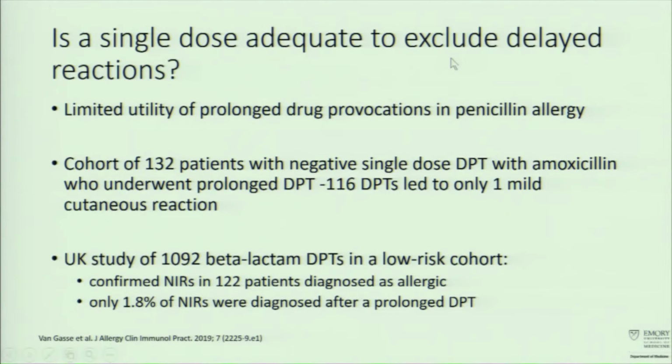Another question that has come up is whether the single dose of amoxicillin is sufficient to exclude delayed reactions, since there is usually a latency period for several days before the onset of a T-cell mediated eruption. And we are still not 100% sure whether you require that cumulative dose of penicillin to really trigger these activated T-cells. However, based on several different studies, a couple of which I've highlighted here, these prolonged drug provocations appear to be of limited utility in patients with penicillin allergy.